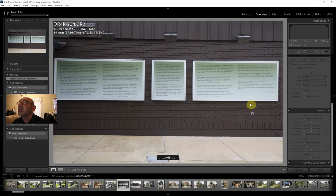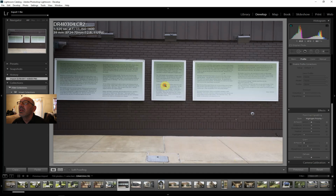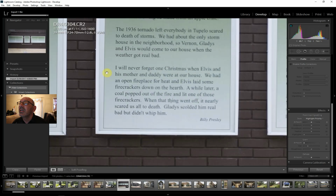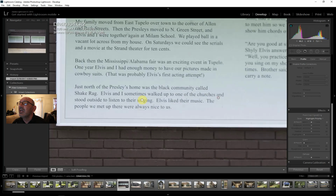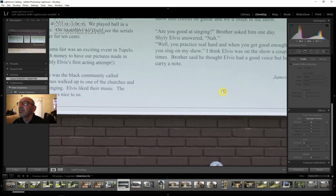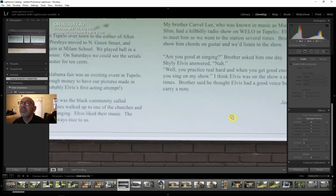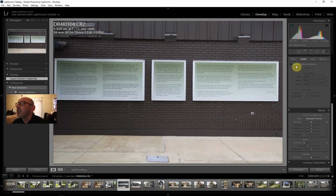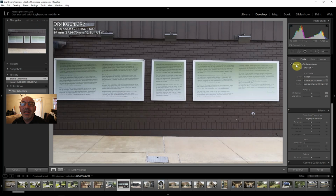Oh, here's some plaques, different ones. These are Bill Presley, Guy Harris, and James Osborne. Not entirely sure who these people are.